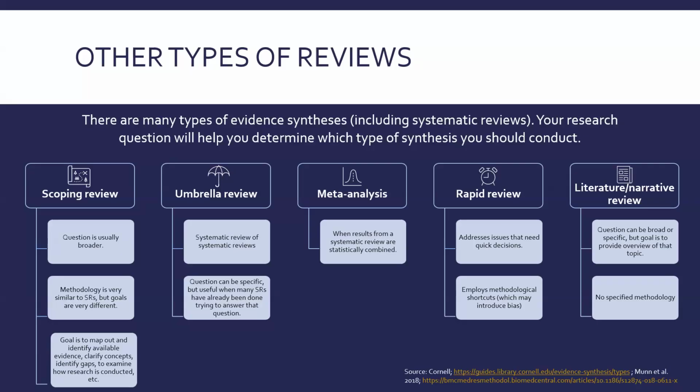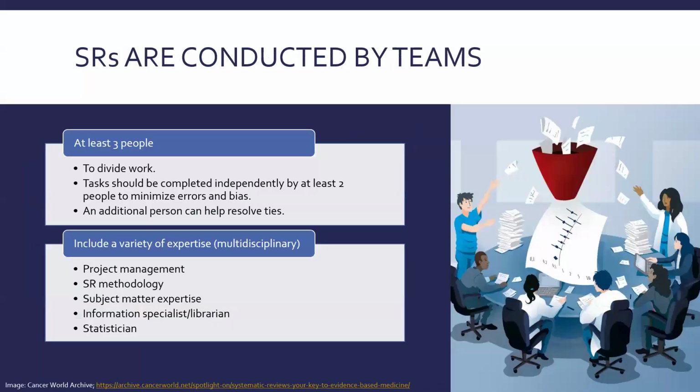So if you don't have a lot of time, then you can always consider another review type or a really good literature narrative review, which we've already talked about. And again, the goal with that one is to give you an overview of the topic. So there are many other reviews. A systematic review may not always be the right fit.